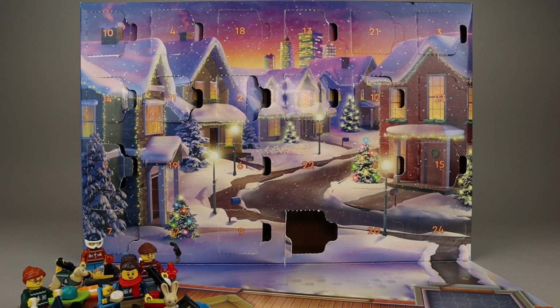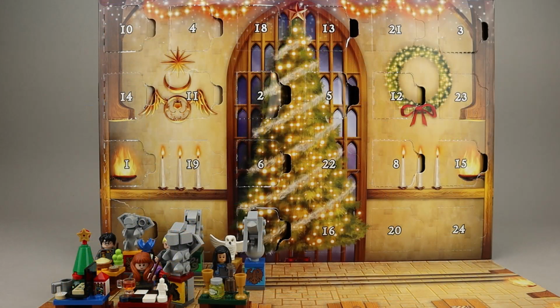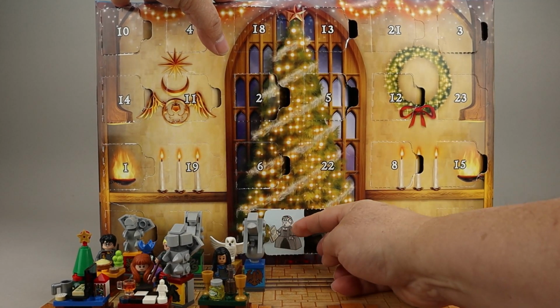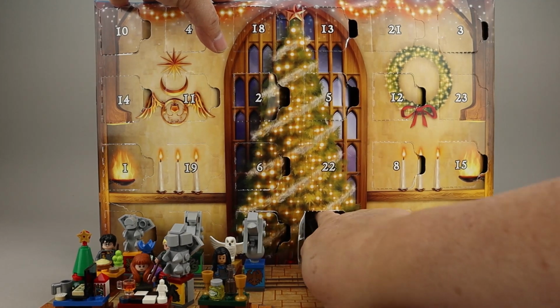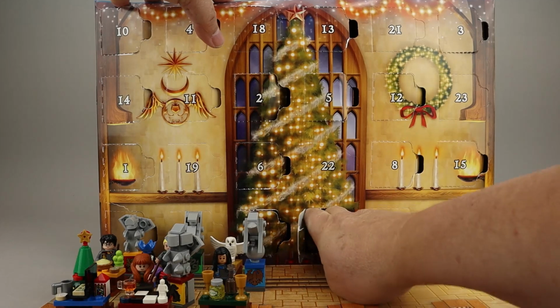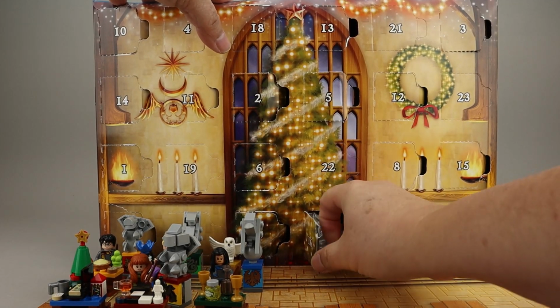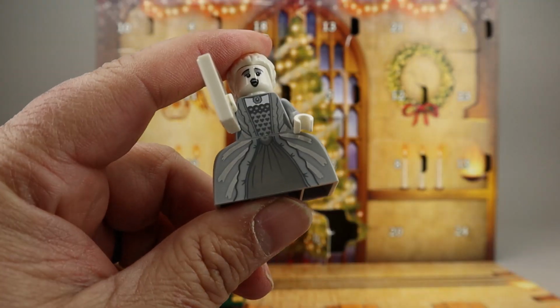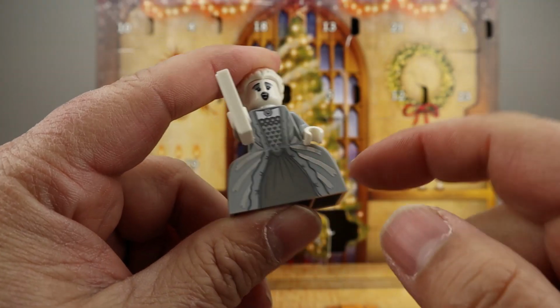Let's go ahead and move on to the Harry Potter Advent calendar. Here we have the Harry Potter Advent calendar. Let's look at day 16 here on the bottom row. And it looks like we have a minifigure. I believe this is the Gray Lady. So here is the Gray Lady. I like this base piece here.